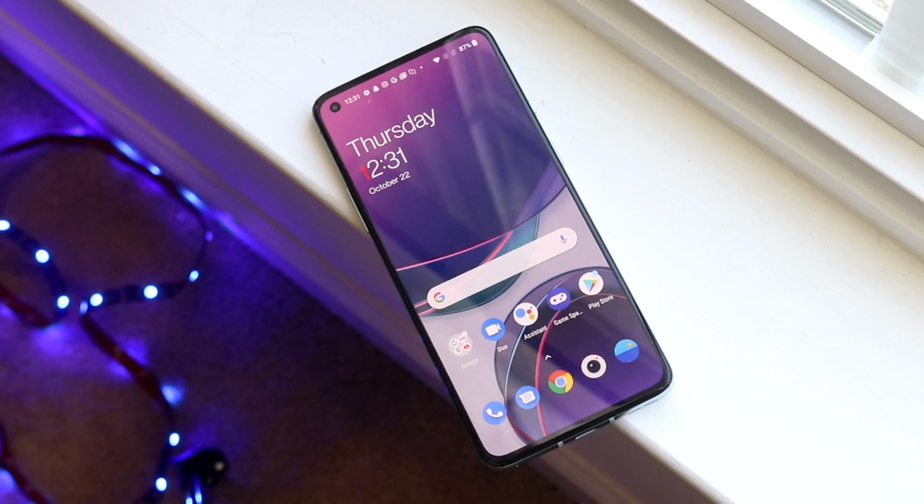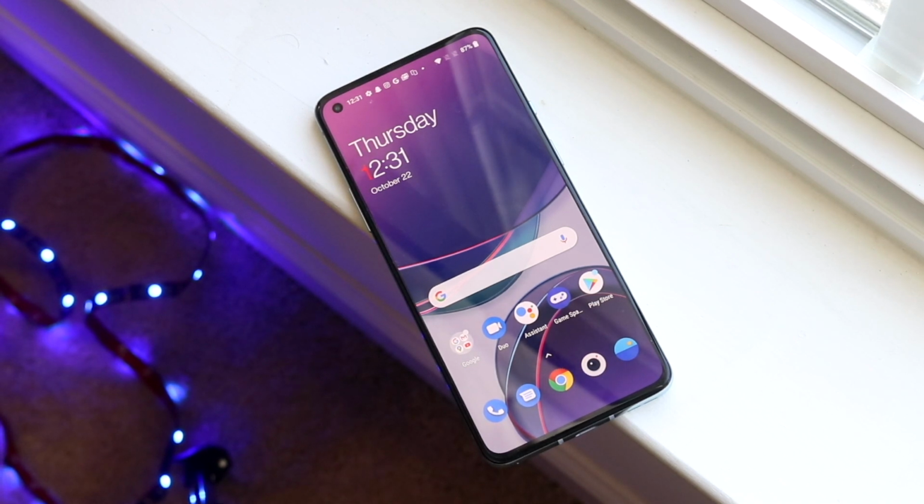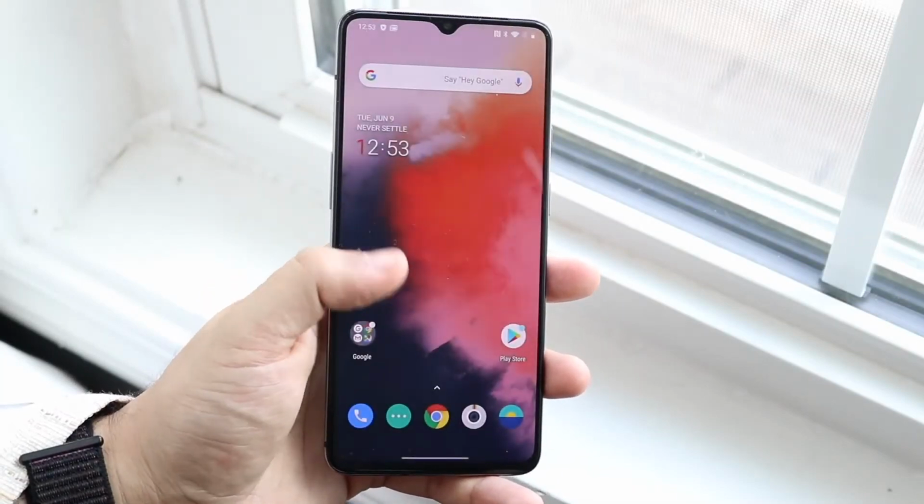Now, pricing wise, the OnePlus 8T costs less than $1,000. It costs that $799 price tag. The OnePlus 7T costs $399 on Amazon right now.